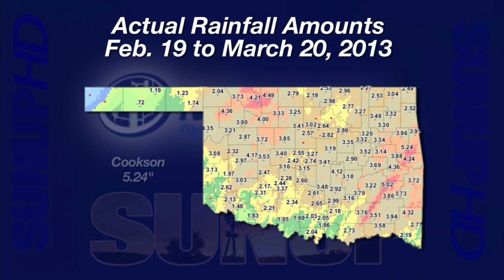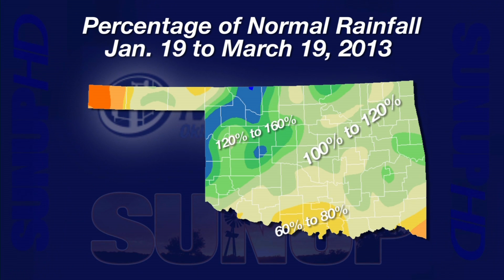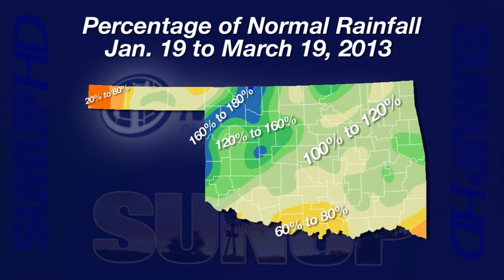A map of precipitation for the last 60 days has the majority of Oklahoma colored olive green, green, or blue. These colors represent those areas receiving 80 to 200% of normal rainfall from mid-January to mid-March. That is a great change from what we have gone through for most of this winter.